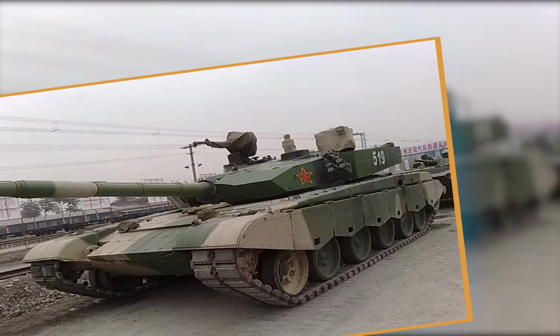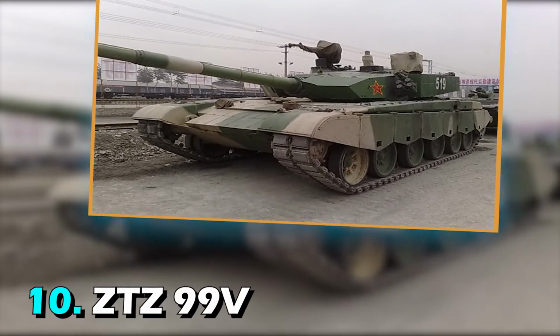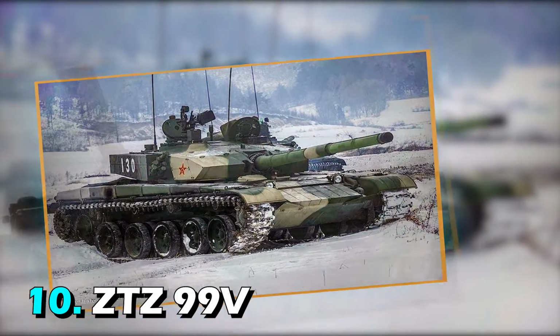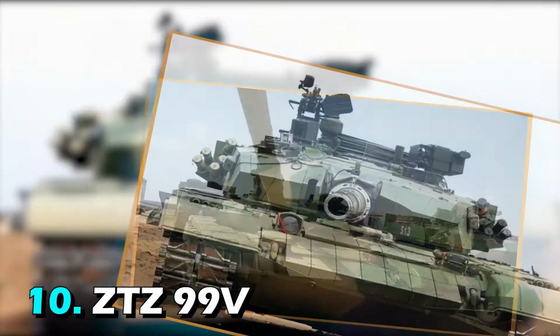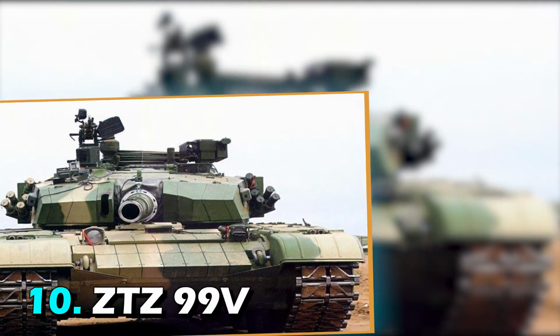Number 10. ZTZ-99. Weighing about 55 tons, this tank is in possession of China. It was first manufactured in the year 2001 and is in service till date. It is designed and manufactured by Norinco. It has its main gun, which has a bore of 125 mm.